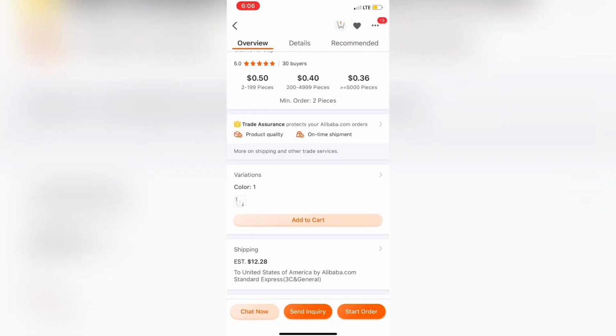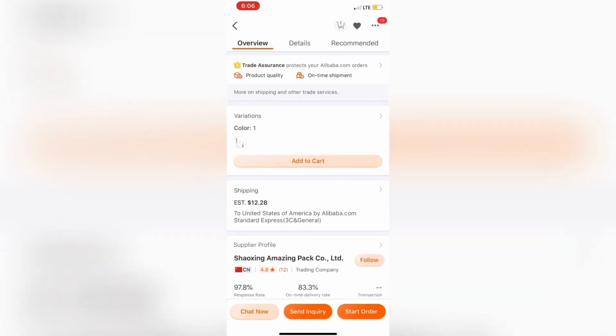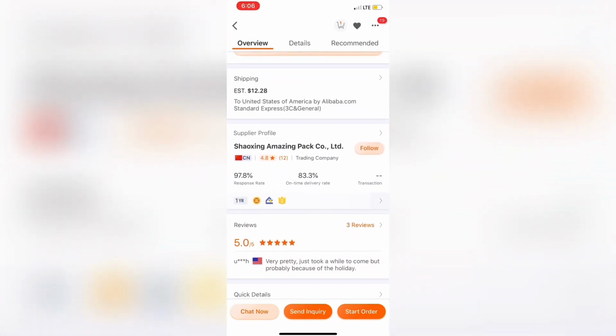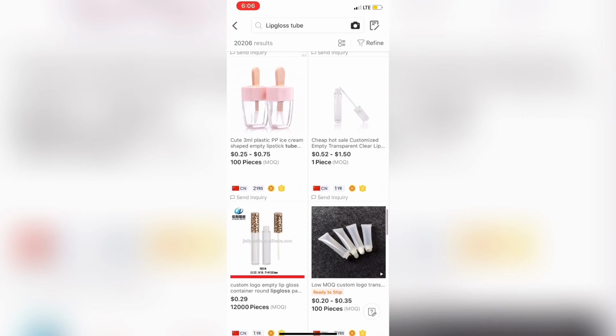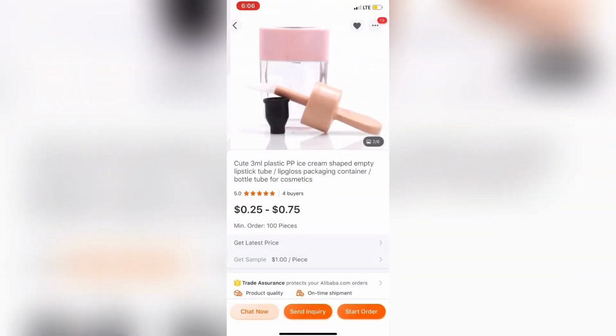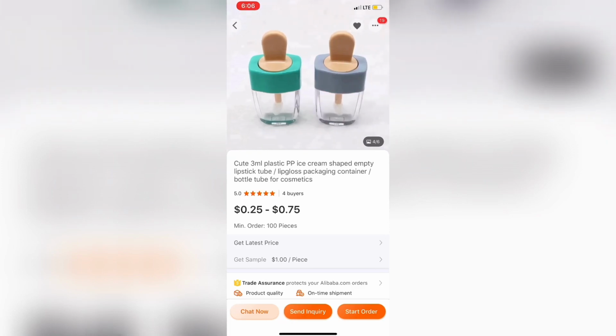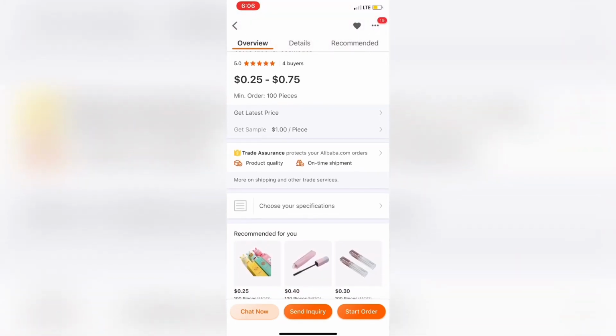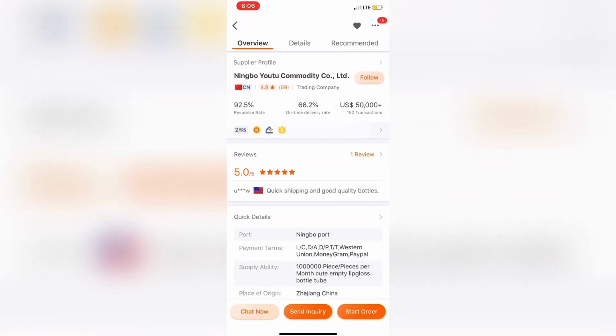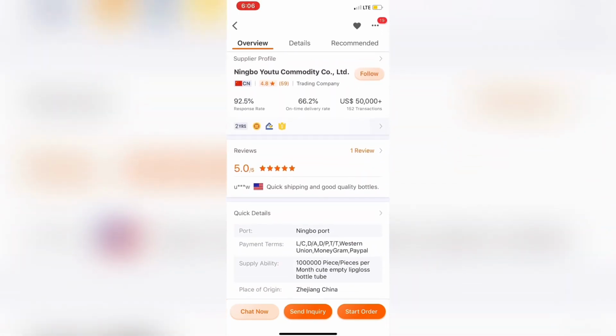And then second, as you can see I'm scrolling down, the second thing that I look for is the amount of years that they've been doing business. As you can see, this one right here has only been doing it for a year, so I probably wouldn't go with them. And they don't have any transactions, so I wouldn't go with that. I look for the years they've been in, their reviews, of course, their response time, and the transaction amount, which is basically how many times their service has been used. So that's very important. But the most important thing is the amount of years they've been doing it. I specifically look for 3 years plus.